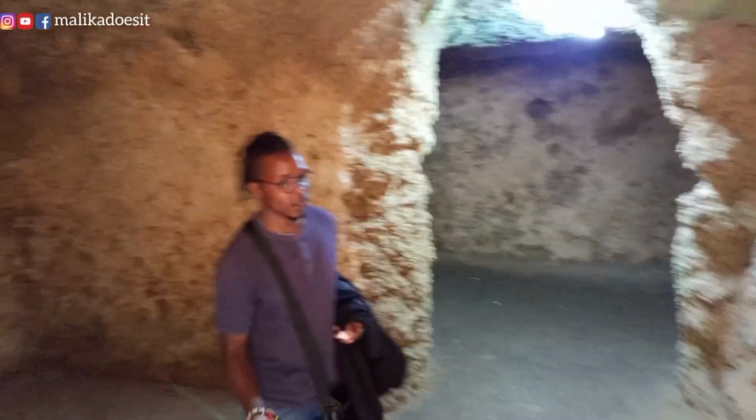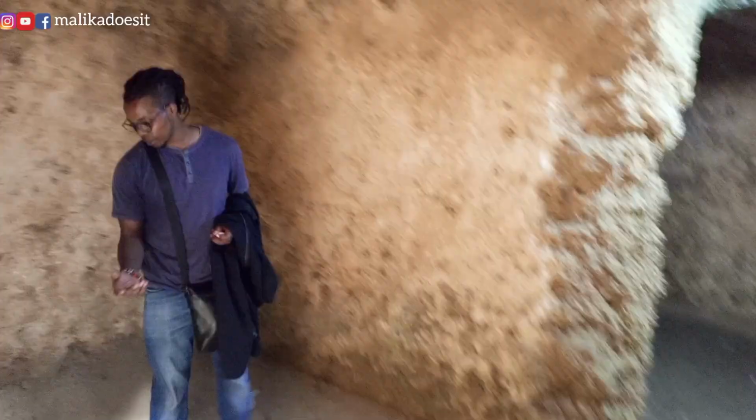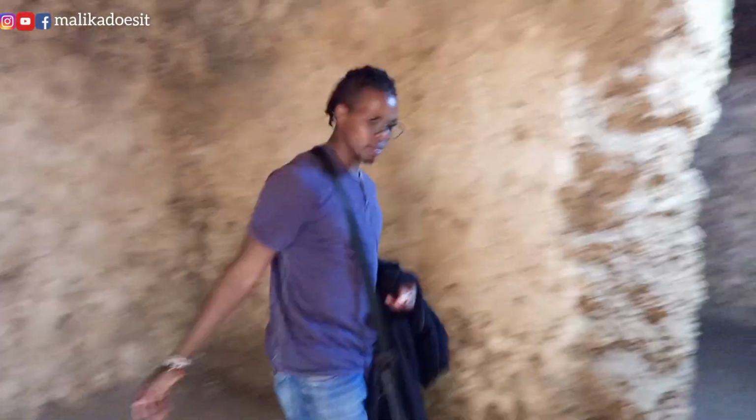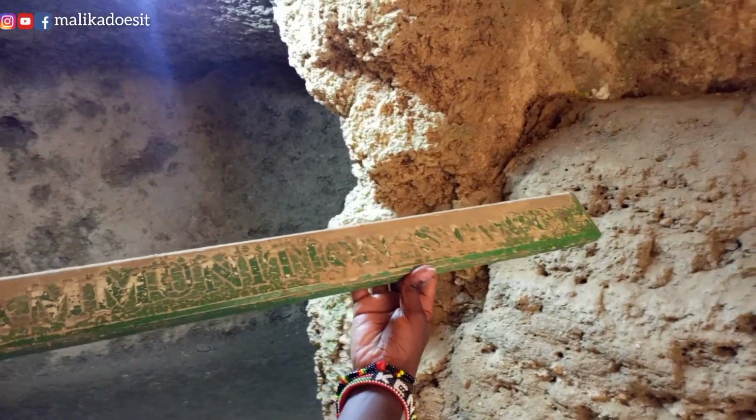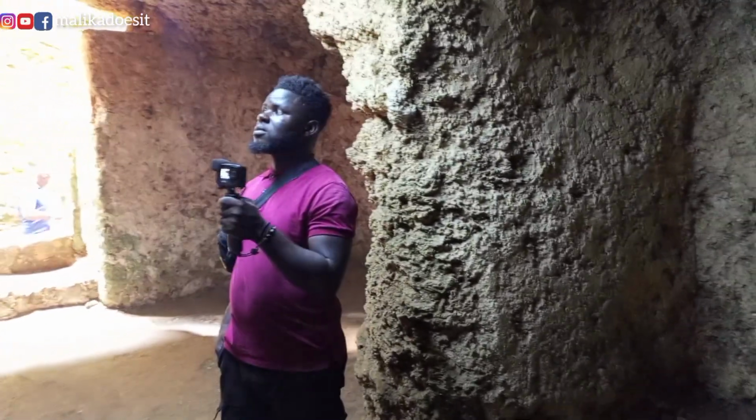So this one is the storage room. This is where the builders used to put their equipment, that is chisel, hammer, whatever they were using to carve this stuff. This is like a cave. This side was where they used to put the chisel and hammer, and this side was the ammunition room. Even if you see it's very small, they used to stock the ammunition here: guns, cannonballs, and maybe those cannons themselves.